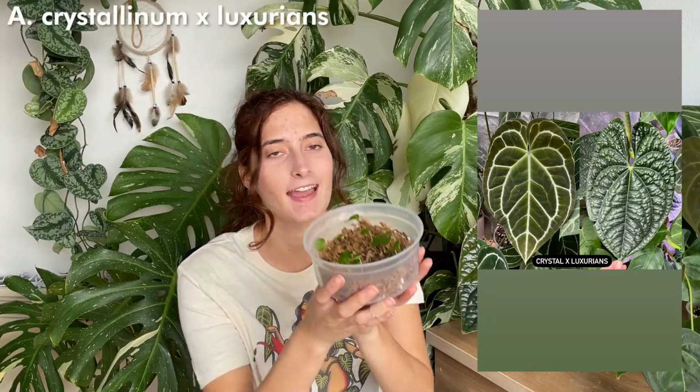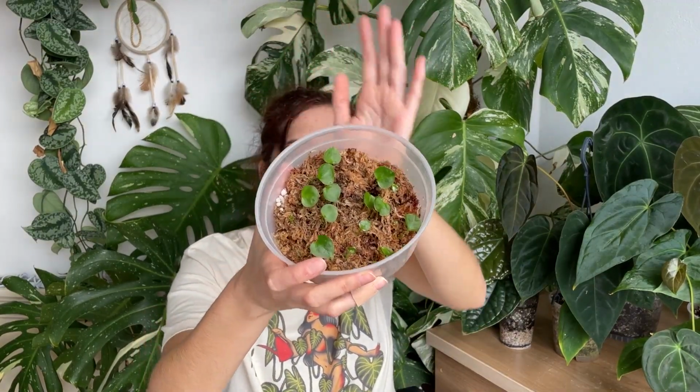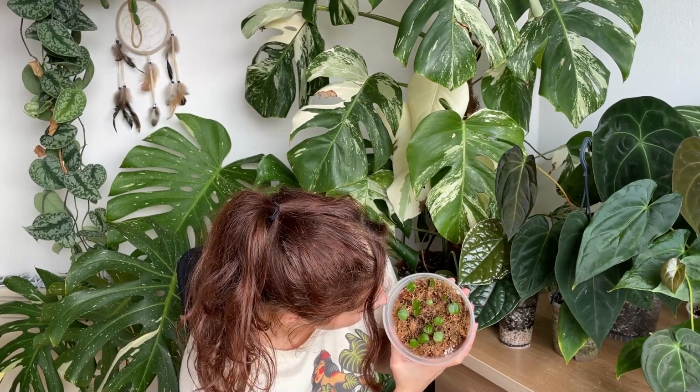And then the last one is my precious babies. These are crystallinum x luxurians, and you can see they've made their first leaves, and I'm so happy for them. It's interesting because even at such a small age, you can see some that just have more of a luxurians shape. I know that if a seedling crossed with luxurians takes more after luxurians, it will have more of a bluish sheen to it, which I'm hoping some of these will do, but they definitely look a little bit different than your classical one. I think a little bit darker.